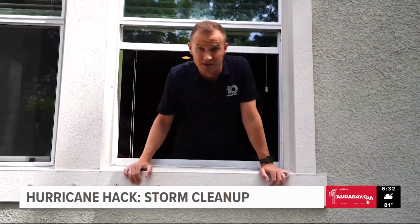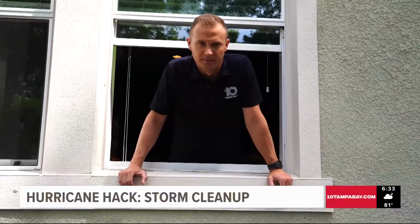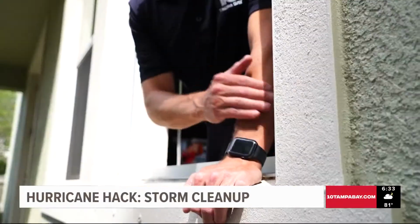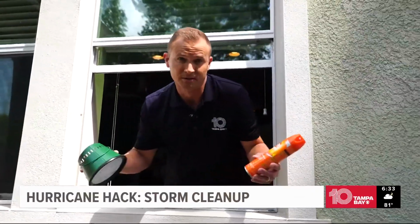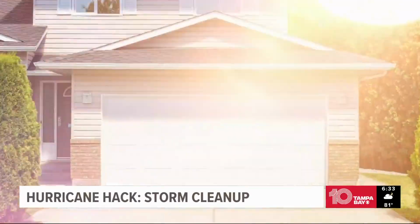Oh, and one more thing. When the power's out, your windows and your doors are open. You're really just hoping for a breeze, but bugs may get in and they bite. Now, citronella candles and bug spray will help keep the bugs away. The candle will also help give a little extra light. Just make sure you don't leave the candle unattended.